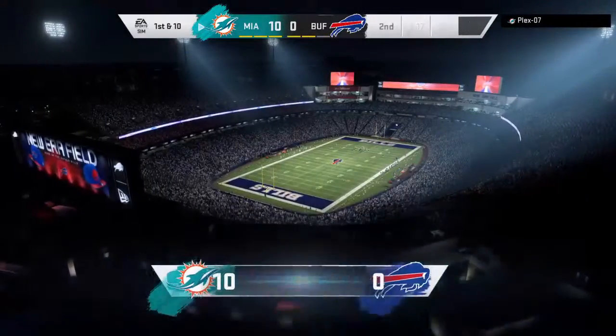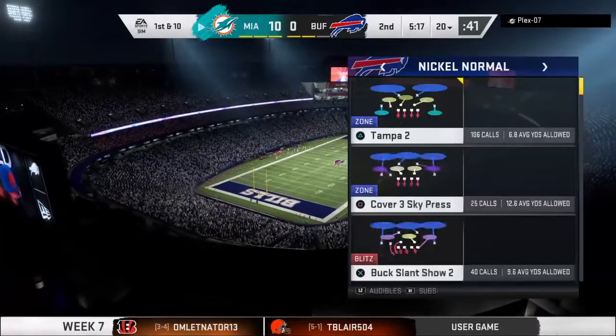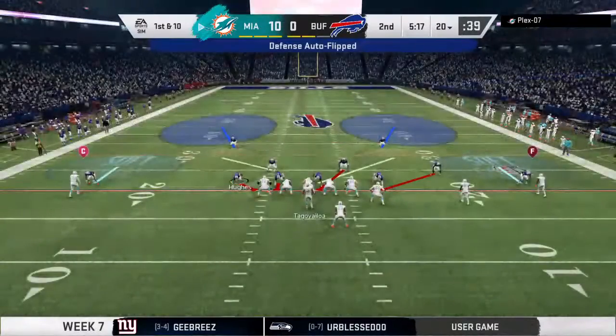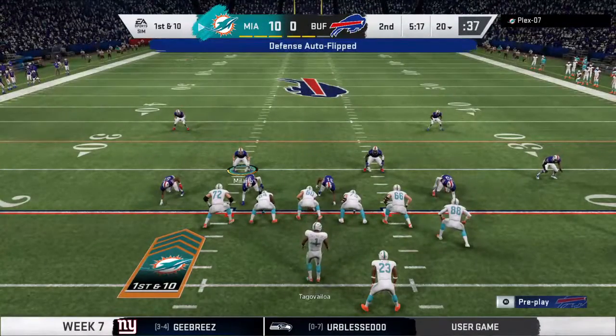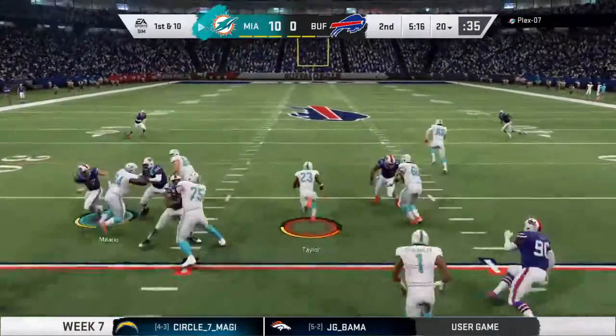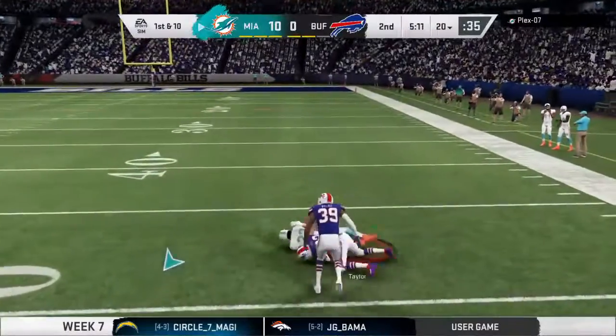The Dolphins at the line ready for their next drive. Now the Bills are going to use the first of their timeouts. They'll have 2 remaining as we step aside here in this second quarter. The Dolphins at the line ready for their next drive. And they split the uprights last time for 3. They've got the lead. They're not going to play this conservative. They're not hoping for another field goal. They're hoping for a touchdown.